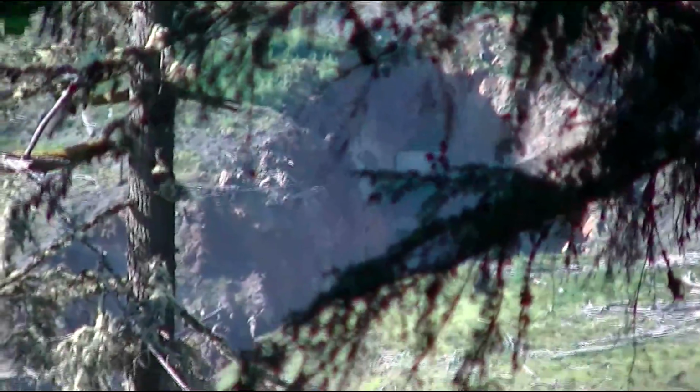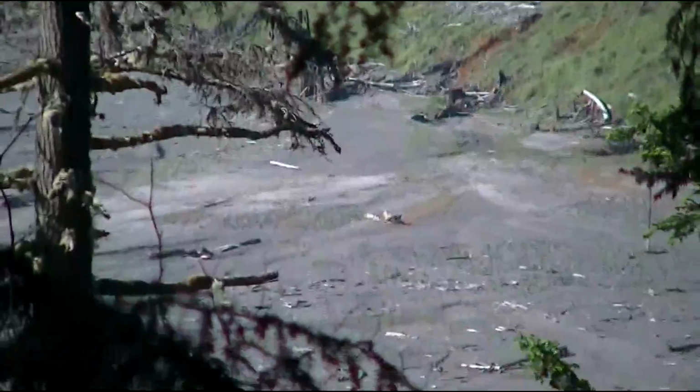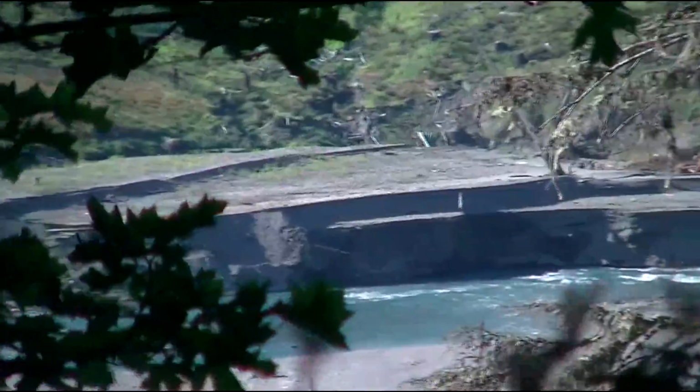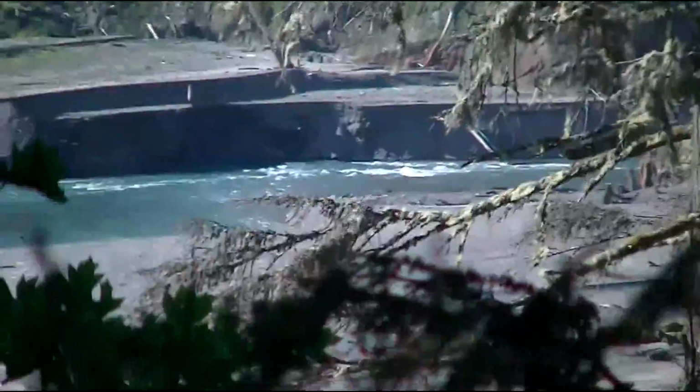There are two lakes up here, two dams. This could be the upper dam, I'm not sure. Sorry for the shaky picture. But again, they're trying to restore that natural habitat. And I'm sure in a few years, maybe 10 years or so, it will look totally different, like a dam was never here.